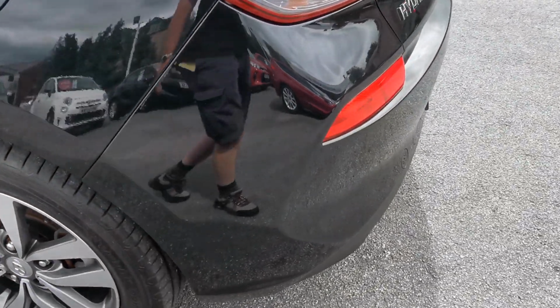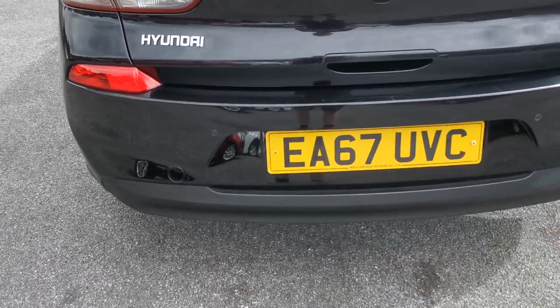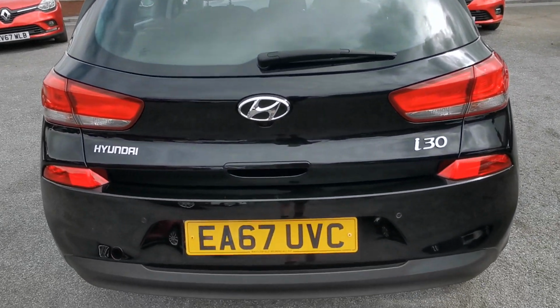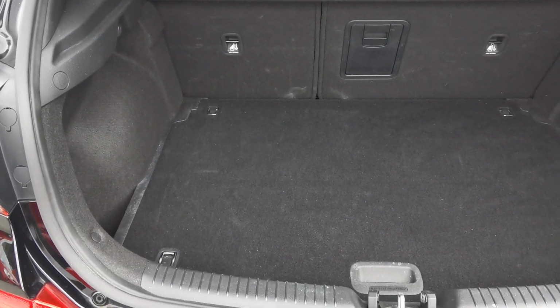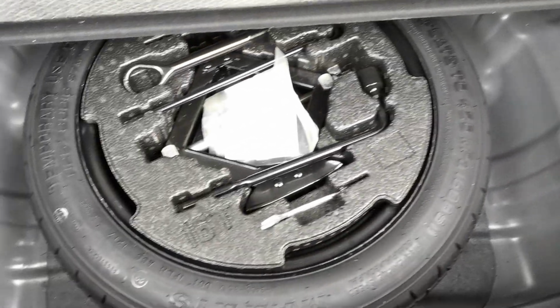Moving around to the rear of the car, you've got the rear parking sensors, which is also linked to a rear parking camera. So into the rear load area, you've got the 60-40 split rear seat. Securing points for larger loads, and this car's also got the space saver spare wheel.